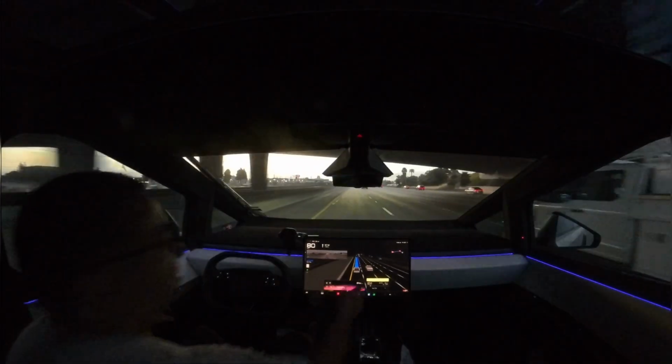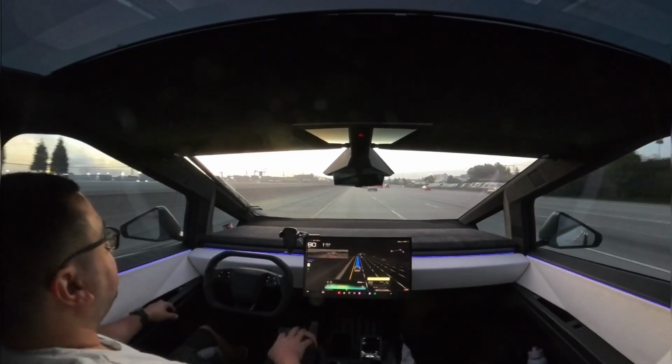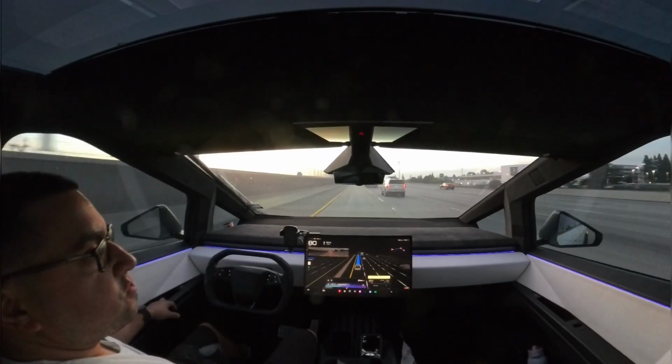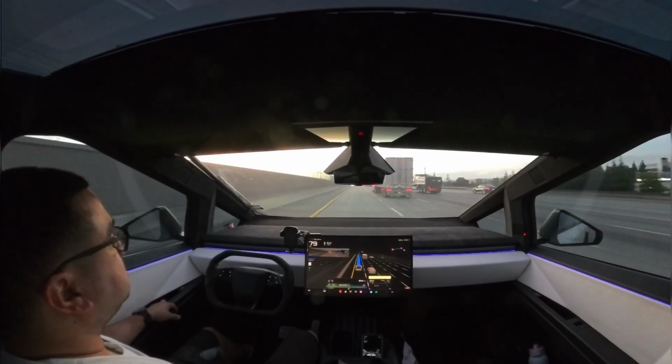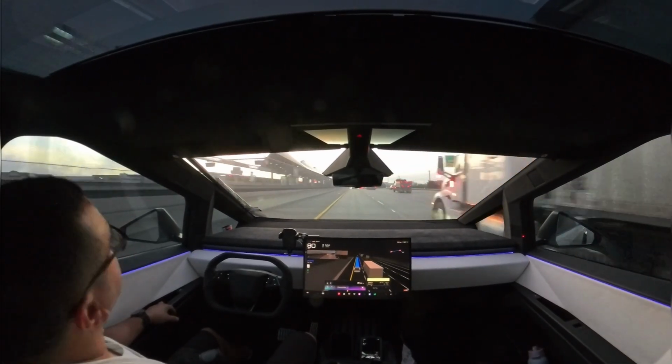At 75 miles an hour through the Utah mountains, passing vehicles, managing curves, handling the grade changes. It's just sitting there, monitoring, and being relaxed. That's the promise of this technology, and on the open highway, it absolutely delivers.